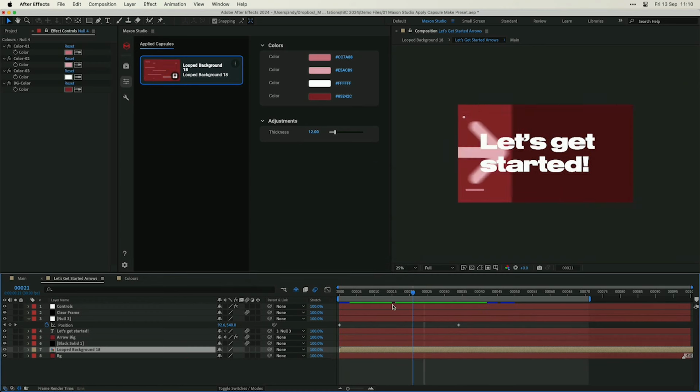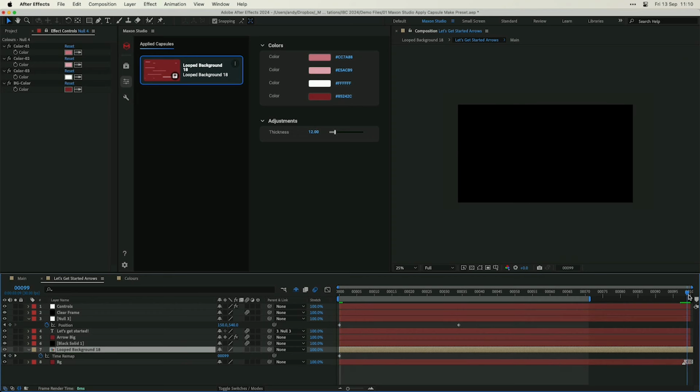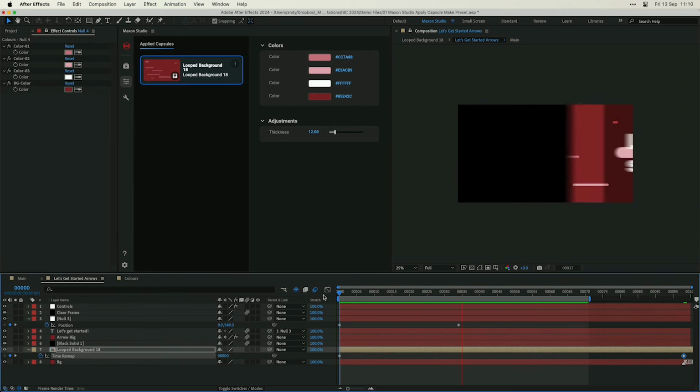So this is good, but these lines aren't very fast. They're not fitting with the feeling of this composition. So no worries. I can just time remap this. So I'll just come to the end here, and I've already figured out that I want to set this to about 450. So I'll do that. And then when I play this through, I've now got this extra element.